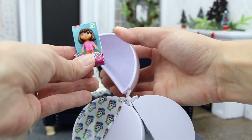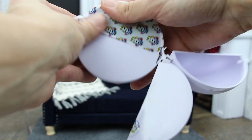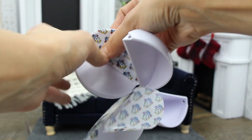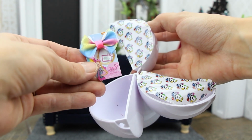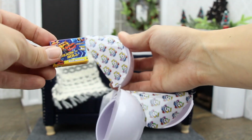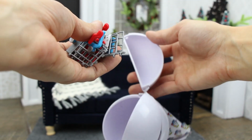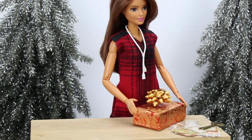Oh my gosh, it's the Dora Explorer doll. Look at it, how cute Dora is. Yay, that's the one I wanted. And we have, oh my gosh, a bucket of slime. Ooh, slime. A JoJo bow. Rebecca loves these. And another Blaze Ready to Roll track. And what is this? Let's see here. It's a cart. All right, let's wrap Dora up for Rebecca. She'll love this.